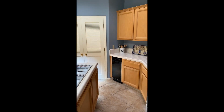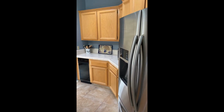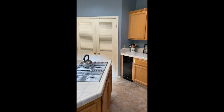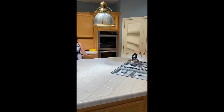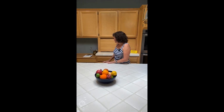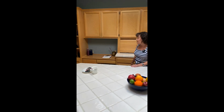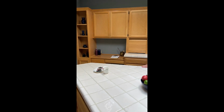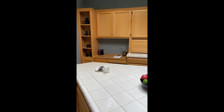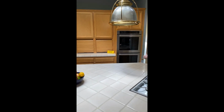We've got this island that actually has storage underneath. We do have 2 chairs that go with this island. We have a desk built in here too, and also a little chair for the desk, but lots and lots of storage space. Now here, we also have a pantry.